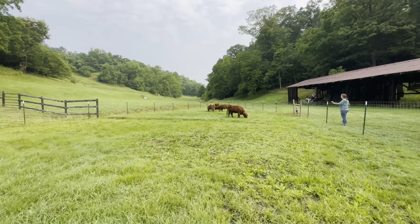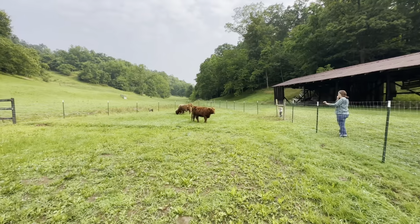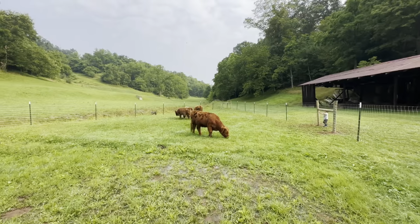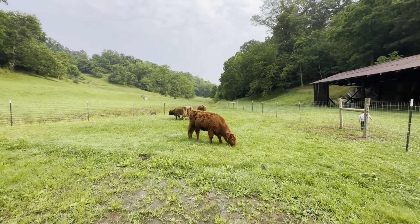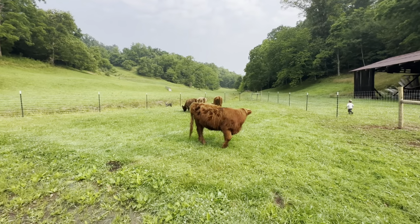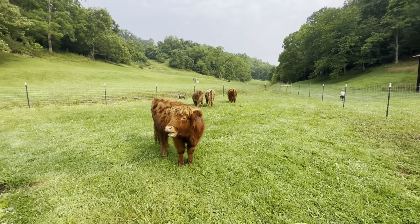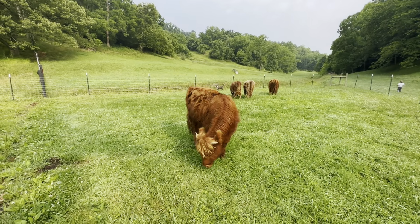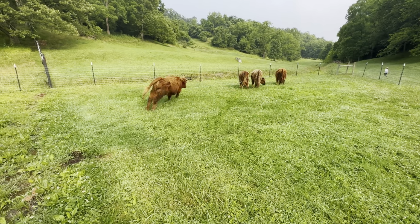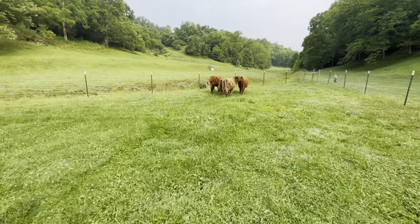But it's been nice. We've been chomping at the bit to get them out here on some grass, and it finally has happened. And these four girls, we weren't even going to get originally. And then me and Jen were sitting down talking one night, and we were like, hey, let's just do this thing, get some cows. So you got Miss Pixie right here. Got a little blonde, little afro, a little spunky. Settle down, Pixie.